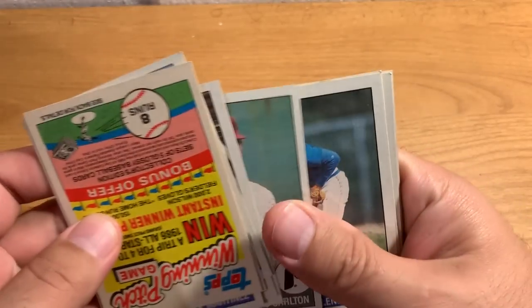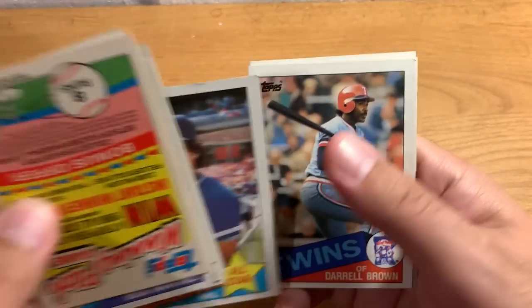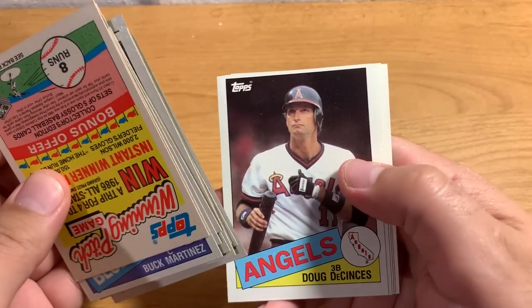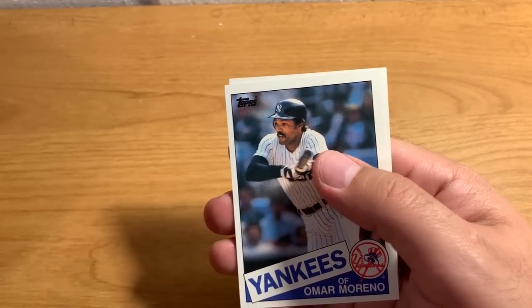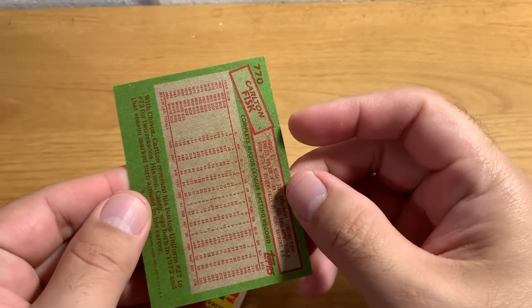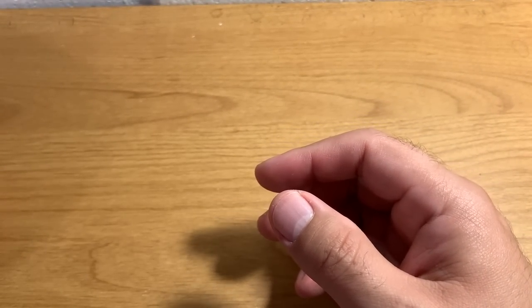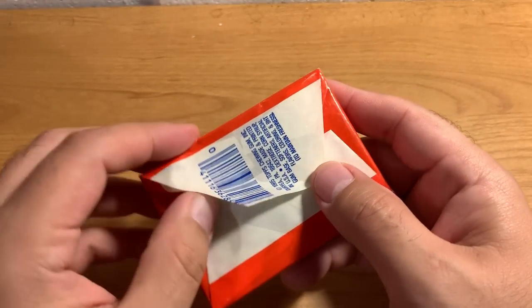So, there's Hall of Famer Steve Carlton. There's Hall of Famer Ryne Sandberg, All-Star card. Hall of Famer Mike Schmidt, All-Star card. Oh, look at that. There's a wax-stained Carlton Fisk card. A lot of Carlton Fisk action in these few packs I've opened. So, not horrible so far.